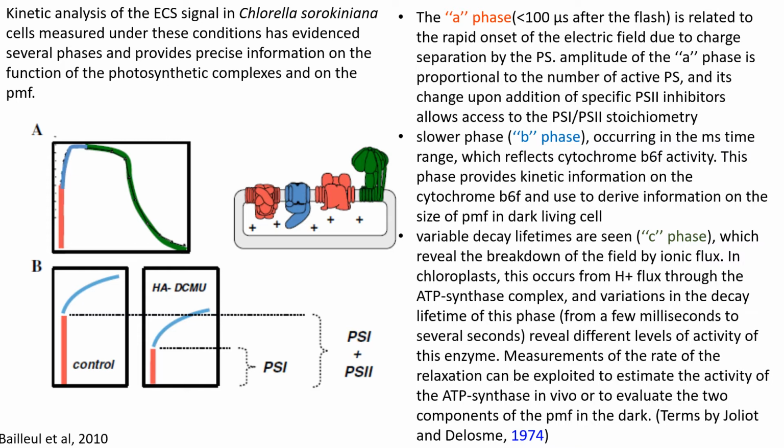So if you look at figure B on the left-hand side of the slide, the A phase initially increases due to the presence of both PS1 (photosystem 1) and photosystem 2 active sites. But on giving an inhibitor for photosystem 2, the hydroxylamine DCMU combined product that inhibits photosystem 2, there is now a lower amplitude for the A phase, suggesting that the A phase is dependent upon the amount of active sites present for the photosystems in the organism.